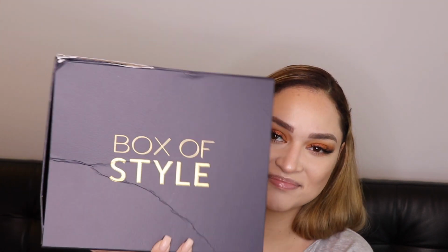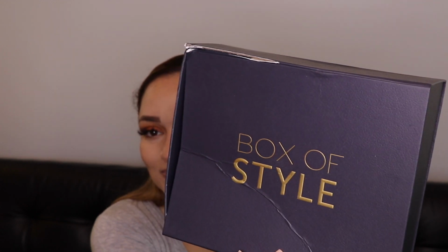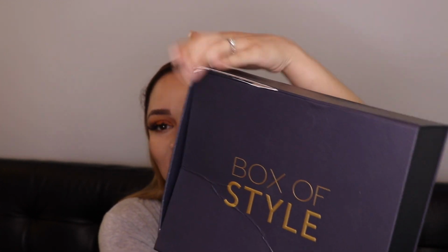So the box, I don't need to tell you anything. You can see how bad this looks. It's smashed. It's not like they're very careful of protecting the box at all. So this is sad, because this box seems like something that I can reuse if I want to. It has a magnetic closer. Unfortunately, the box is so destroyed that it just has to go straight to the trash.